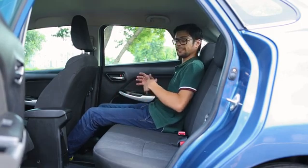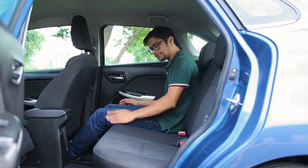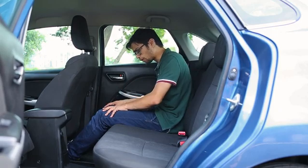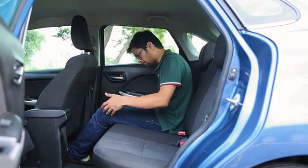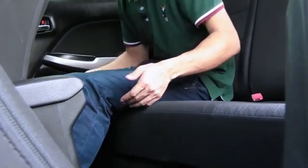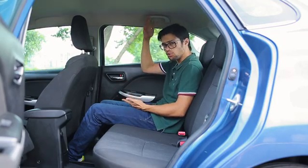If you talk of the seat itself, you can see the bench is pretty decent. I wouldn't say it's the best in the business as of now. The under thigh support is average at best. This could have been a little better, and so the taller you are, the problem will be a bit more for you. The back support is good. The headroom again is good. So even if you're someone with a height of 5 feet 10 inches, it still shouldn't be much of a problem.